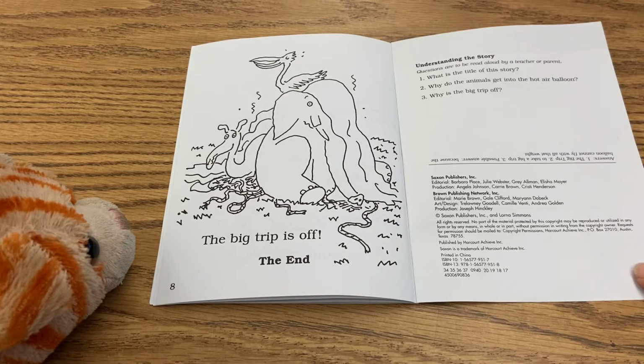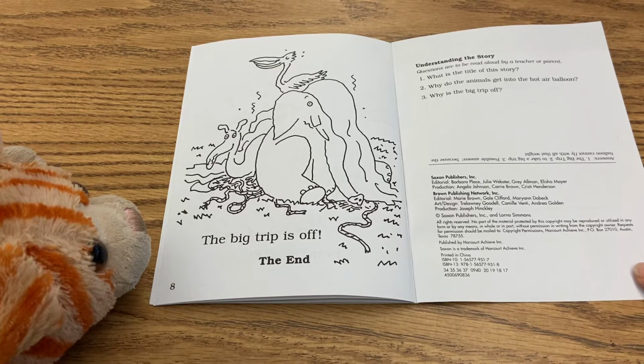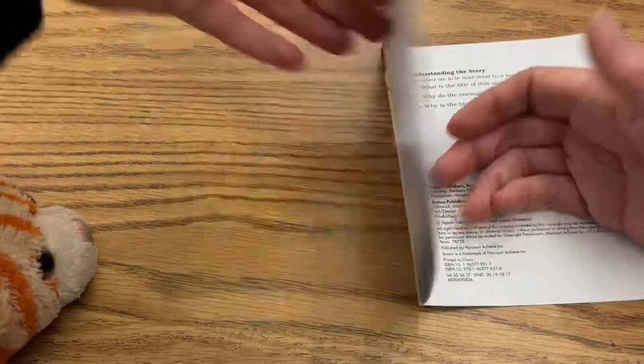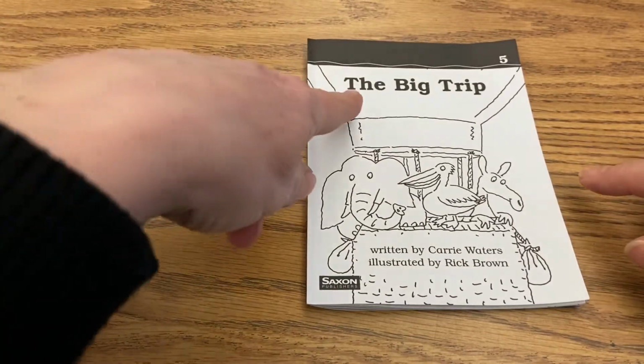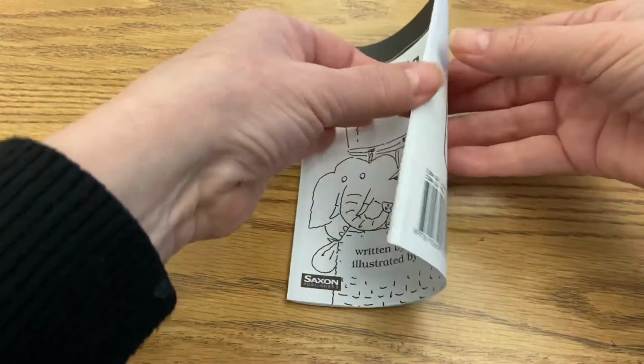I'm going to ask you all a question. Okay, you're going to answer for Callie Cat. What is the title of the story? Do you remember what the title was? Okay, so yes, the title of the story, and you can go back to the front cover and look at it. It says The Big Trip. Okay, so number 2.